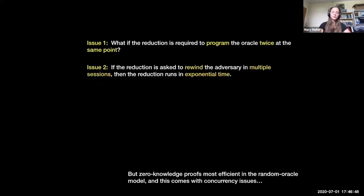And this introduces two problems when it comes to security proofs. The first problem is what happens if the reduction is required to program the oracle twice at the same point. What happens is that your reduction fails, but you need to argue that this doesn't happen, which can be quite a complicated argument when you have lots of different moving parts. The second issue which you can come across is that the reduction might be asked to rewind the adversary in multiple different sessions. And if this happens, then the reduction that people come up with would typically run in exponential time, which again is a faulty reduction.